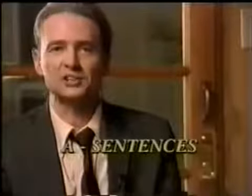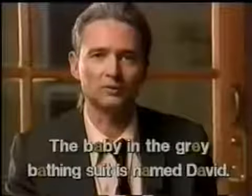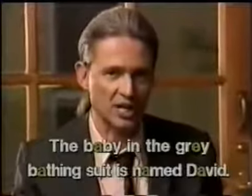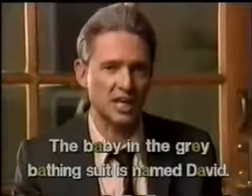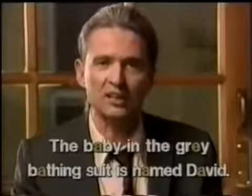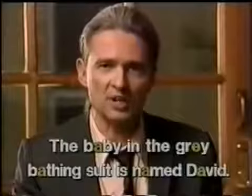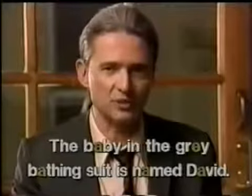The A sentences. Sustain the A for 3 seconds. Stage 1. The baby in the gray bathing suit is named David. Stage 2. 1 second. The baby in the gray bathing suit is named David. Stage 3. The baby in the gray bathing suit is named David.